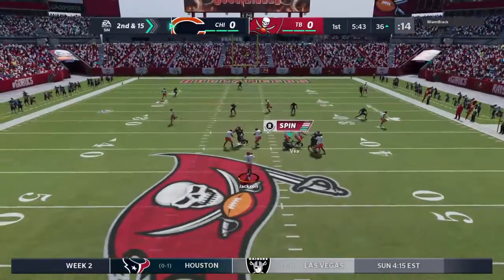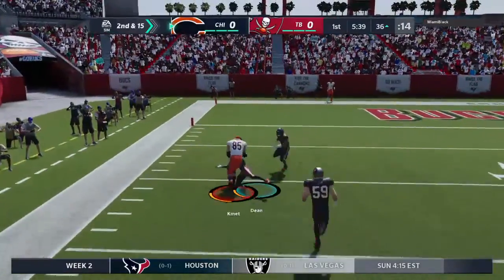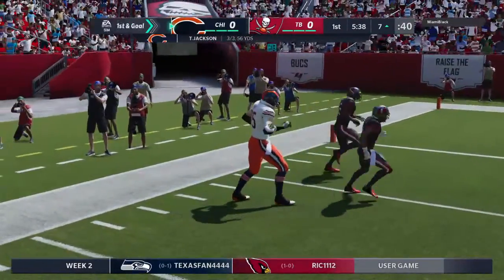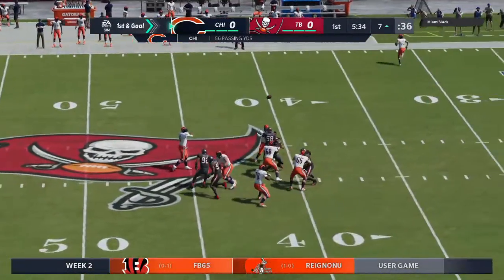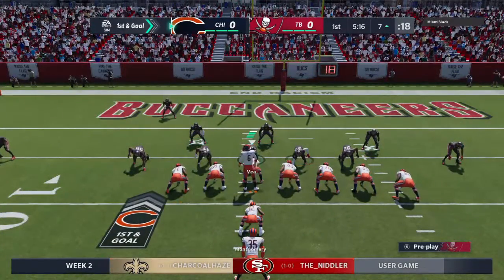Jackson from the shotgun. Open man is Kmet, the tight end. And finally, down he goes as they work it inside the 10 to the 7. A really good pickup of 28 yards. So 1st and goal now from the 7-yard line.